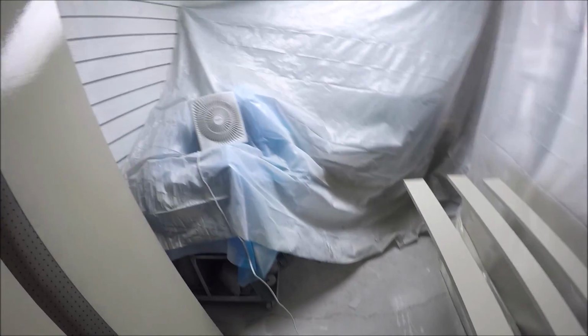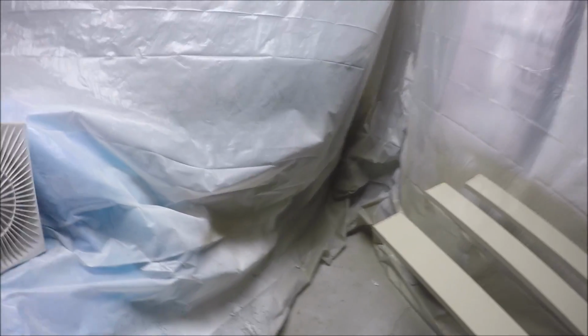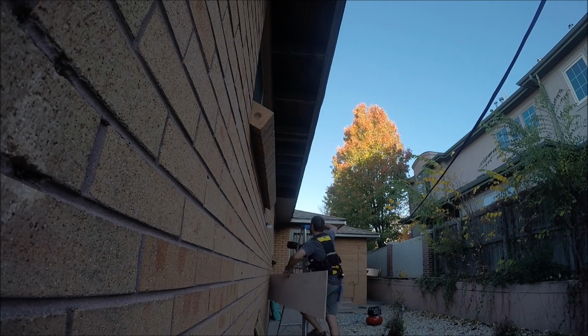Still real wet. Probably should have this mask on, but I don't. Got this fan pointing up in the air. Well, this fan fell over. Just getting air moving really helps to, I'll mess with that later. Just getting the air moving really helps to get this to dry quite fast. Doesn't take long at all.